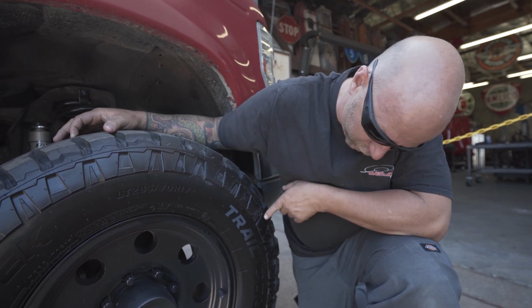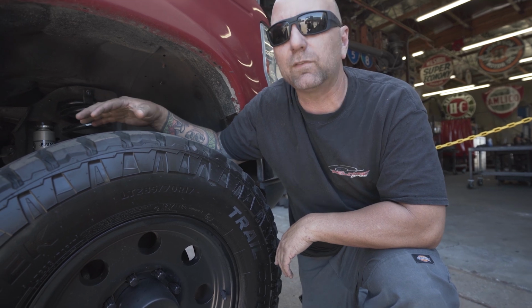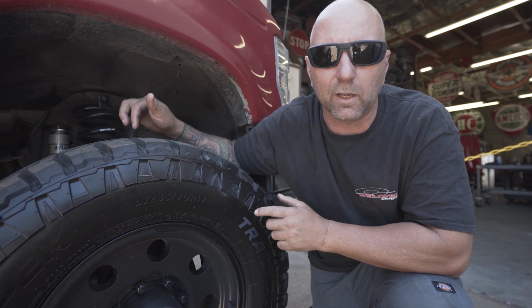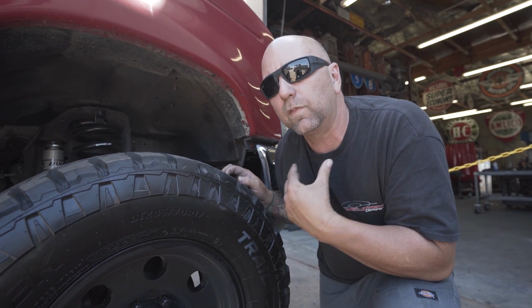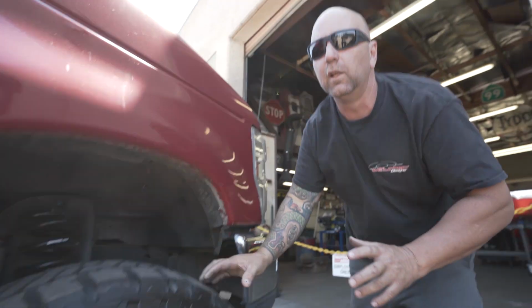285/70 Trail Country. So I wouldn't quite say it's a mud terrain. It's kind of like the RT, you know, the rugged terrain, not quite an AT. But very cool. Just want to show you guys this as well, because different wheel and tire combinations is always nice to see. So let's go jump to the back of this thing.